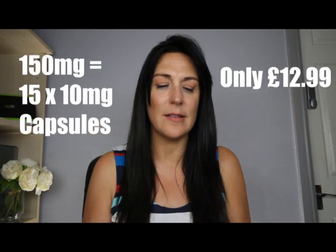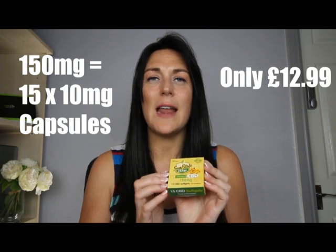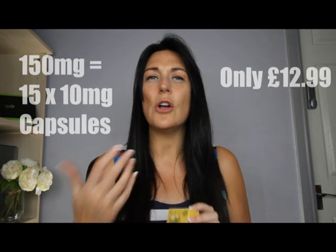So these come in 2 different strengths. You can get a trial pack, which is 150 milligrams in total. It comes in a little tin like this, and you get 15 10 milligram capsules. So if you're new to CBD and you're just wanting to start out on a small amount, just to see how it works for you, then these are great, a very affordable way to start your CBD journey.